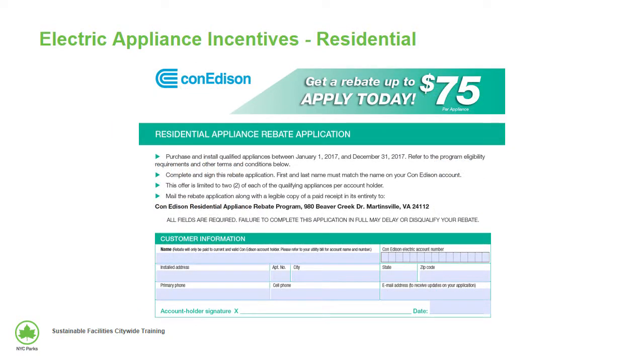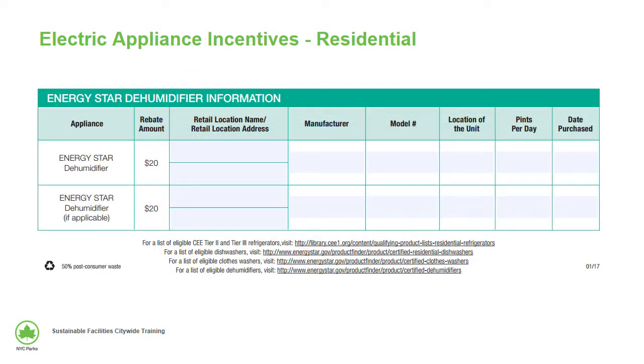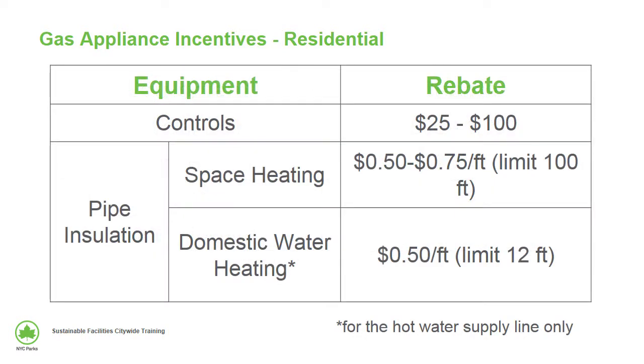Here's an example of what the rebate form might look like. You'll need to give the make and model information in order to qualify for the rebate. Be sure to double check that your equipment is eligible before you make your purchase. Here are some examples of the rebates available for gas appliances. This equipment is more expensive, but the rebates are larger.